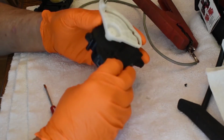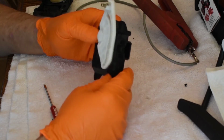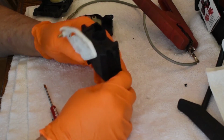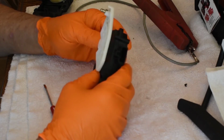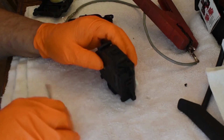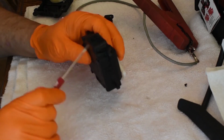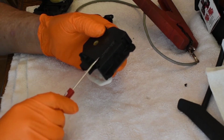That's what the challenging part is about electrical. It doesn't look bad. It's not like a brake shoe or an oil leak. You can't tell that it's bad. Now, it's not working, so I feel comfortable enough taking it apart. But I'm going to be careful just in case I can repair it.